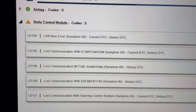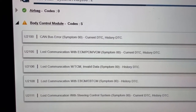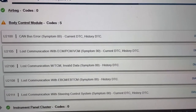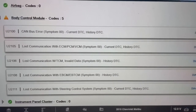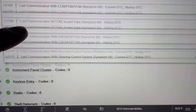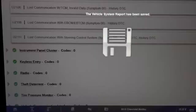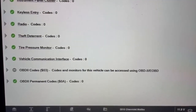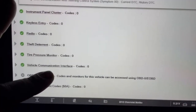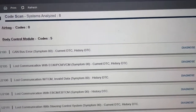Okay, so what we got here? CAN bus error, perfect. Lost communication with ECM, PCM. Mm-hmm. Every module's down. Instrument panel is the only one okay. Radio's okay. All the tire. So we got a problem in this module.